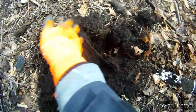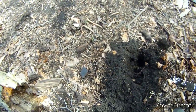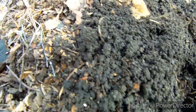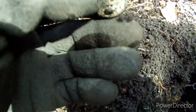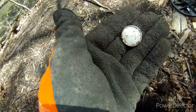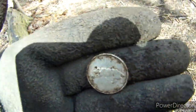What do we got? Oh, there it is. It's a quarter. All right, I knew it. Look at that, folks. You see it in the dirt. Live dig quarter. Let's see what we got. Oh, it's the bobcat again. It's the Centennial bobcat. Cool, cool. That's always awesome.